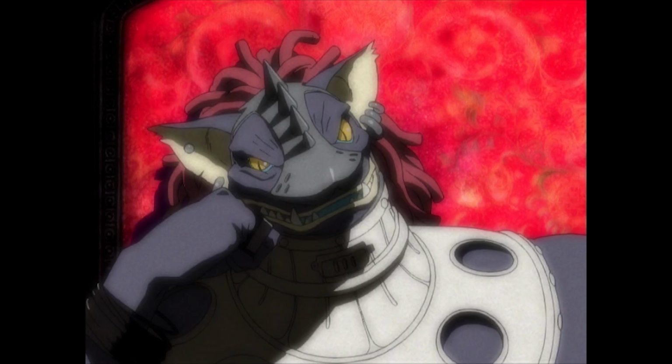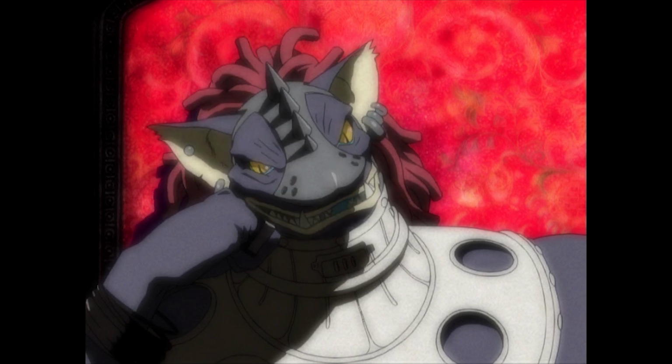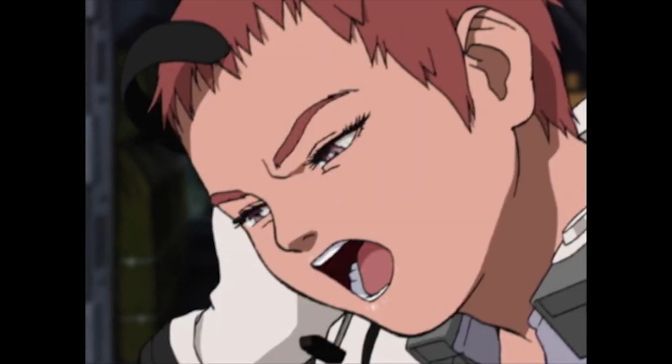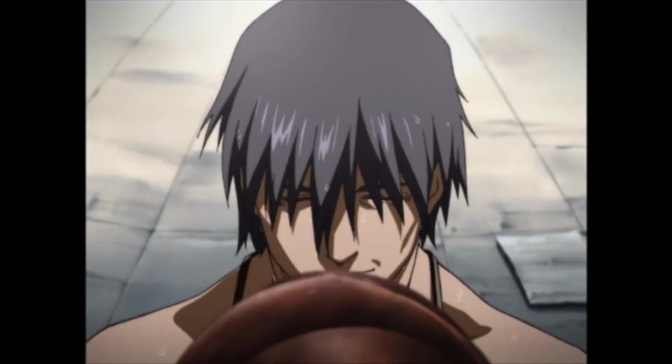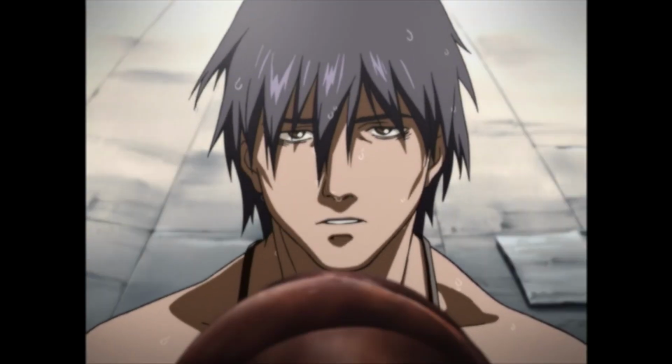But I talked about these 3 characters in particular because of one reason. They are the most developed characters in the entire anime. They are the ones who get full character arcs, a decent amount of screen time, and enough time is spent with them that you fully understand who their character is and what their motivations are.